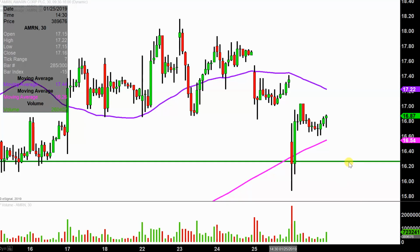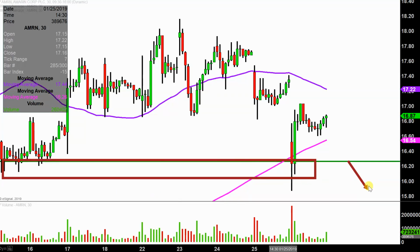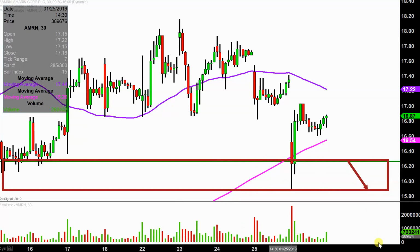Any sort of breaks below there, or worse yet, if the price separates to the downside, what would that be doing to the price? That would be putting the price back inside of this range of the chart where it was during the low portions of the day. Point being, going back, not a sign of true strength.